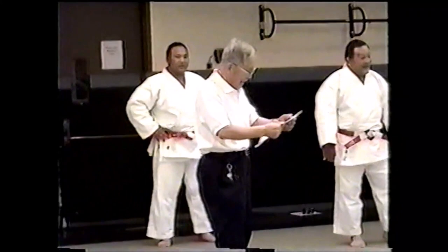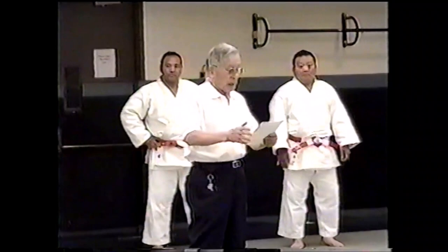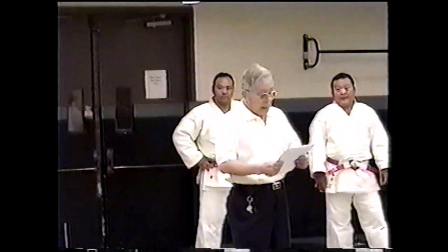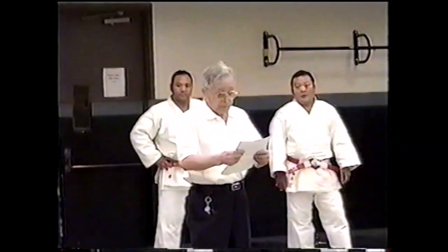This kata was made by Professor Jigoro Kano in the year 1887. The Kodokan Judo was established in 1882, so it was after 5 years that this kata was made. This is a refined expression of the movement of nature and the universe through the movement of judo.